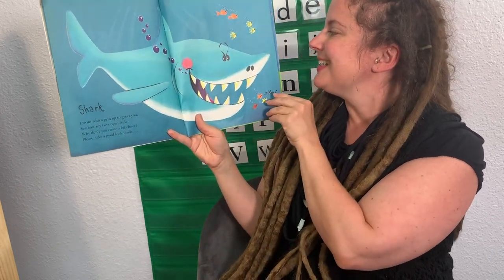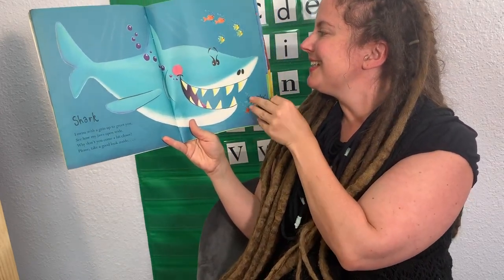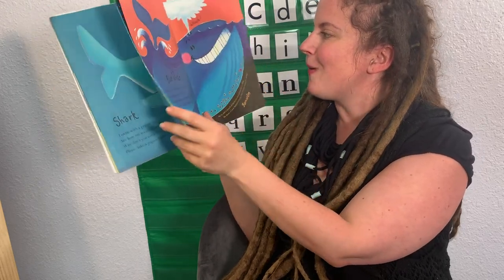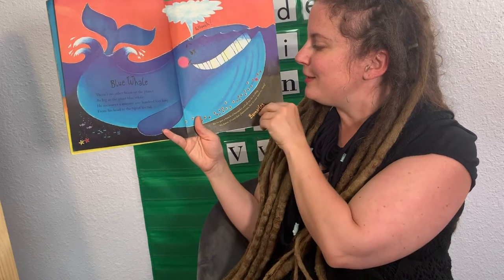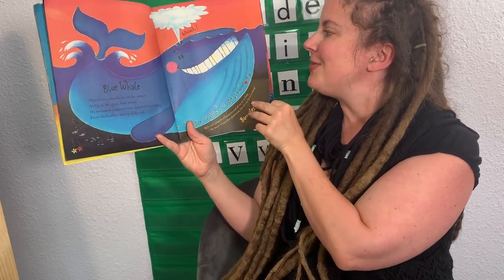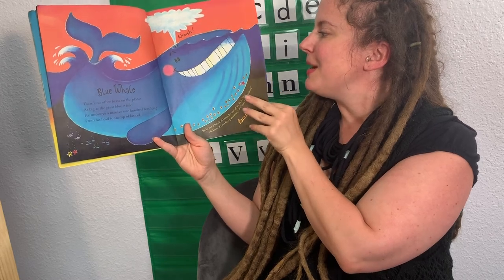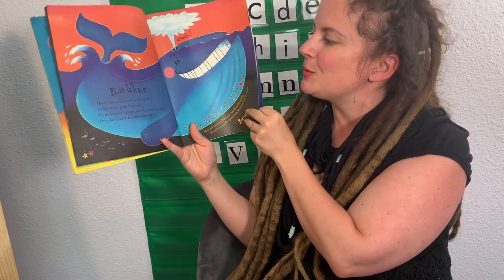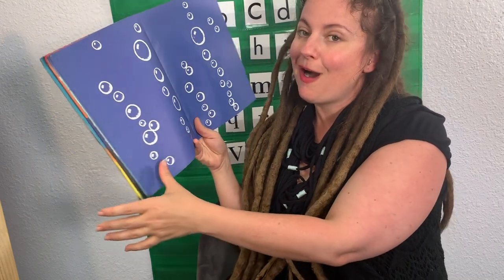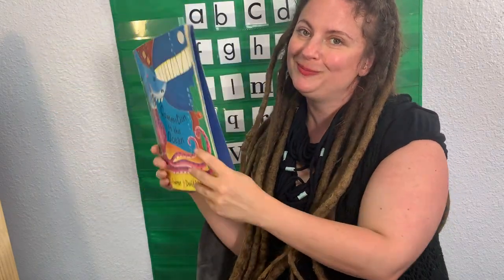Shark? Look at that shark, he's swimming. Oh, humongous whale, spouting in the water. Humongous whale, gulp, gulp, gulp. The end.